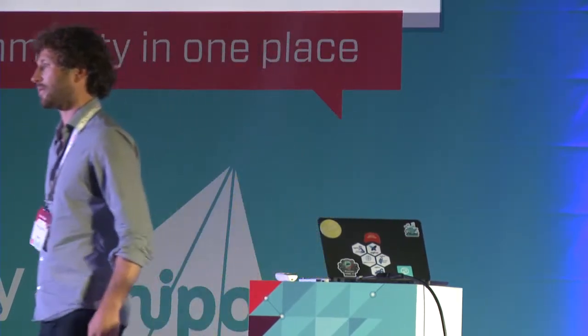Hi. How small is the battery for the device, as in minimum? The battery? Yeah, as in minimum size.